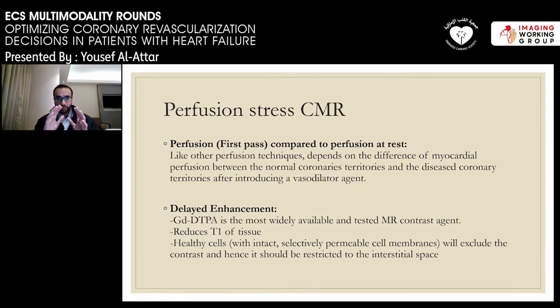And when we do perfusion stress MRI, we study two things. We study the perfusion itself, and we study the delayed enhancement, and both are excellent for diagnosing coronary artery disease and to study viability. So we do the perfusion first, and we compare perfusion at rest and on stress, and then we study the delayed enhancement.